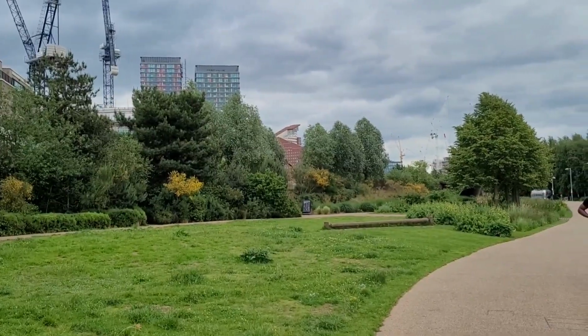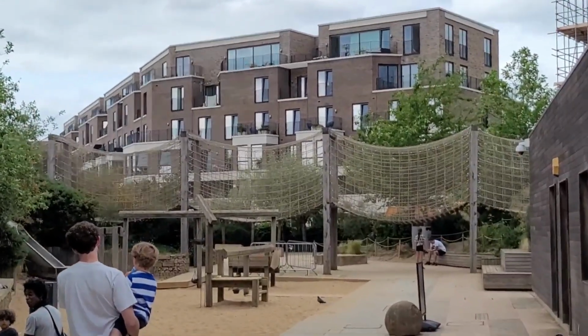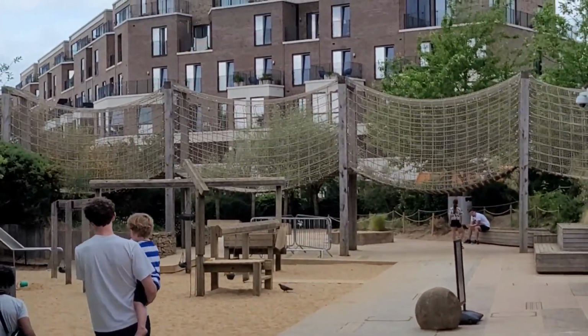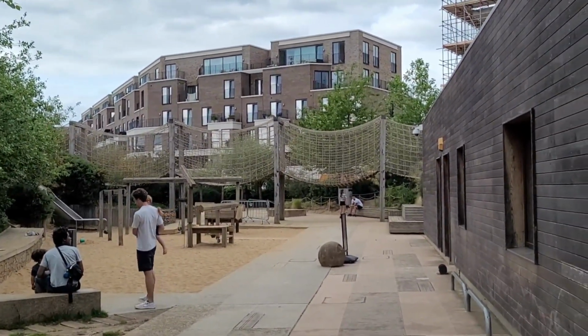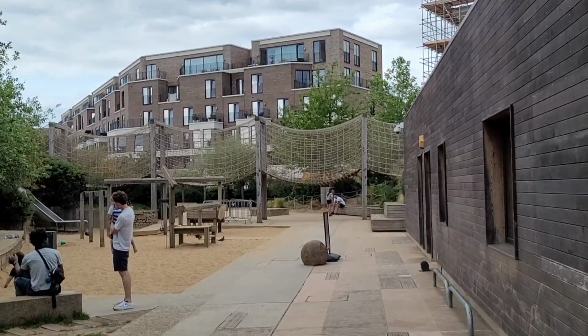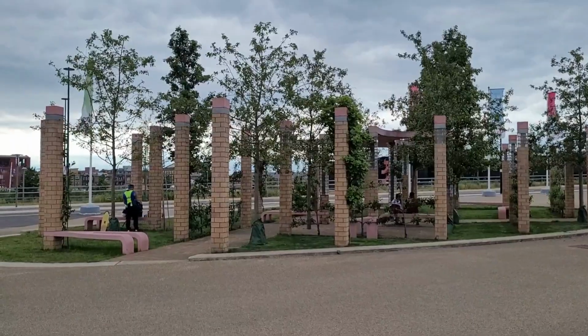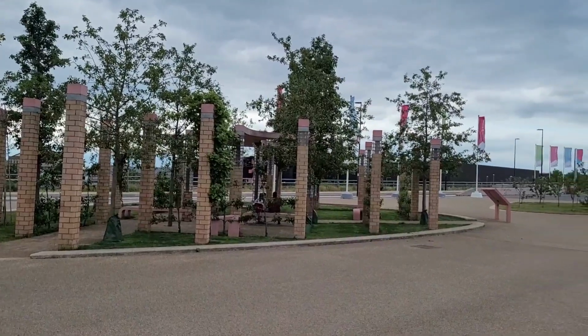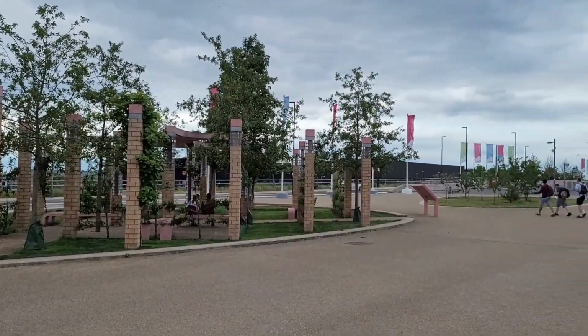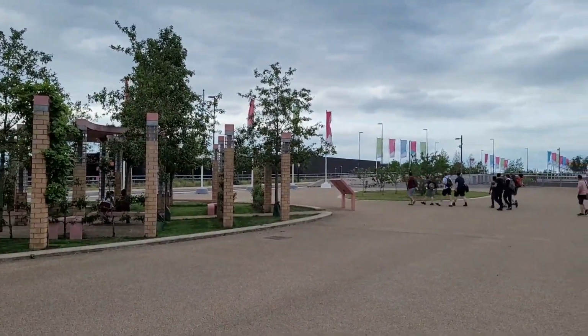The last bit of the trail ends up near a cafe, always a good excuse, and it ends up with this big sandpit area and also this climbing bridge as well, another great area, not only to have coffee, sit back and watch the children have fun, but also to use the facilities. Now here, we're on the other side of the main road which leads to Westfield, so it's on the other side of the Olympic Park, right by the stadium.